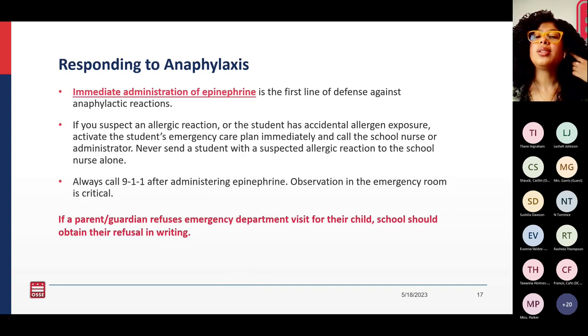So, responding to anaphylaxis: there is no treatment to prevent food allergy reactions. The only way to prevent them is to strictly avoid the allergen, but avoidance is not always possible, and you must be prepared to deal with allergic reactions, including severe allergic reactions, also known as anaphylaxis. Immediate administration of epinephrine is the first line of defense against anaphylactic reactions.